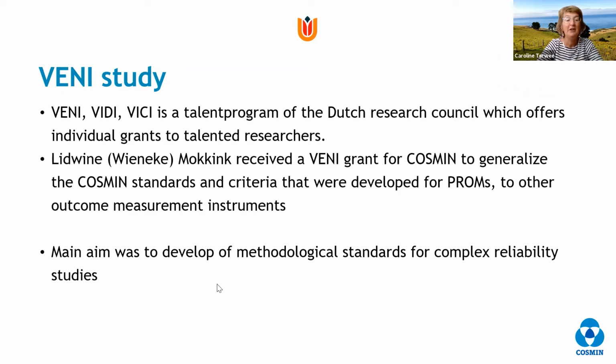The VENI study, Veni Vidi Vici, is a talent program of the Dutch Research Council, which offers individual grants to talented researchers. And our COSMIN lead, Wieneke Mocking, received such a grant for COSMIN. The aim of that project was to generalize the COSMIN standards and criteria that were originally developed for PROMs to other outcome measurement instruments. And the main topic of that study was actually to develop methodological standards for complex reliability studies.